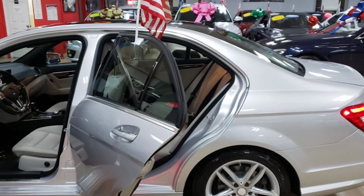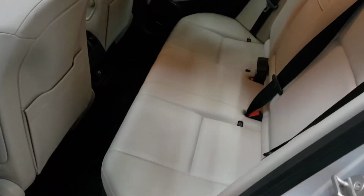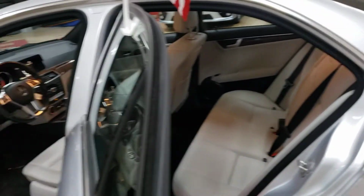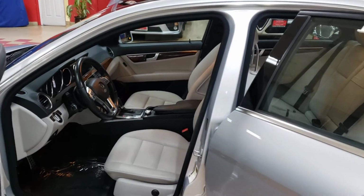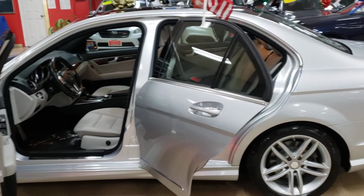You're gonna have to do some work to keep these clean as well, because they're lighter. It's not a tan, it's like a very light gray. It's a real light interior, but whoever had it maintained it really well, and we cleaned it up perfectly. So this is a great vehicle for anybody looking to step into the new year with a nice car. Come check it out for yourself.